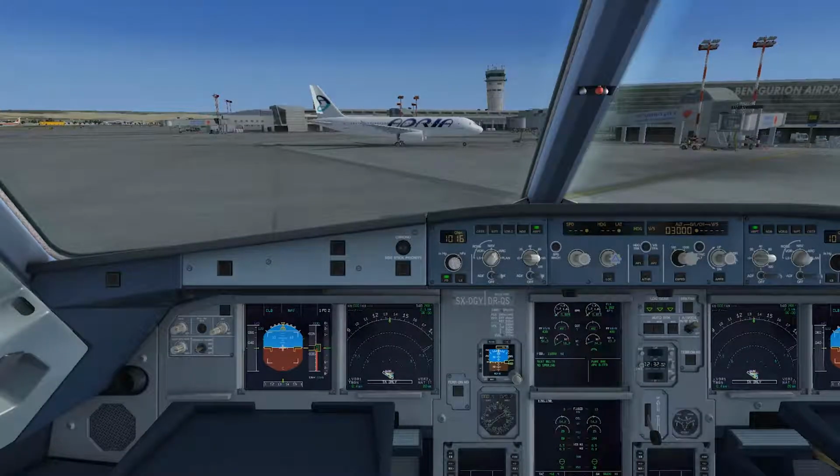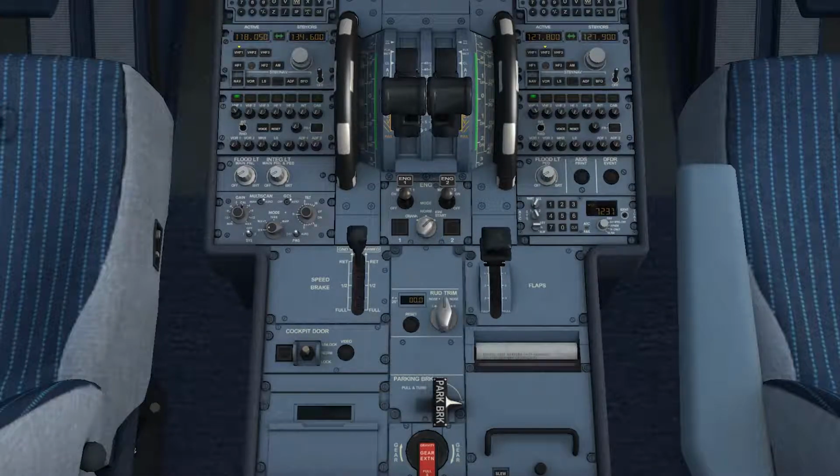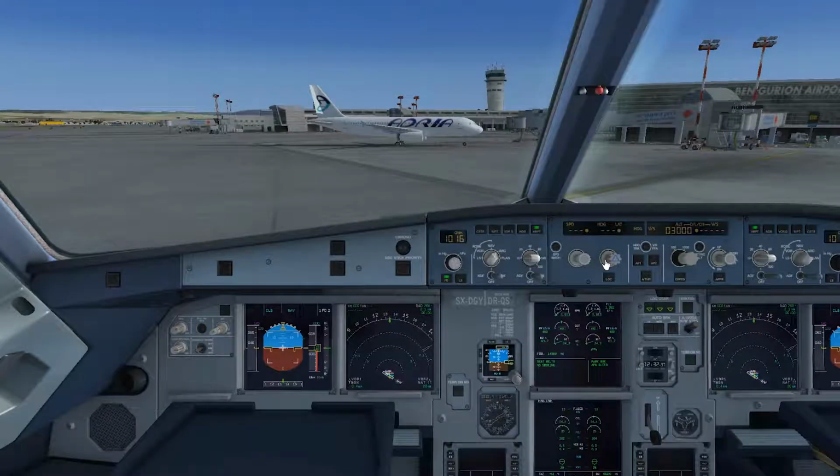Aegean 211, we request taxi to runway 26. Roger, Aegean 211, confirm squawk 7231 and squawk channel. Squawk is 7231 and squawk is Charlie. Okay, Aegean 211, hold position. Aegean 211, after start procedures. Check.